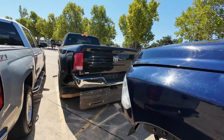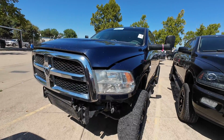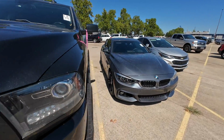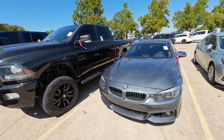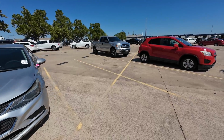Again, it's just too damn new. It's gonna cost too much money. It's a shame. Here's a 2016, a little bit older, but I mean, it ain't gonna be any different, guys. This one's got bald tires. I like it. I do. I love these Rams. They're too expensive. Okay, let's continue on. Let's see what else we find.